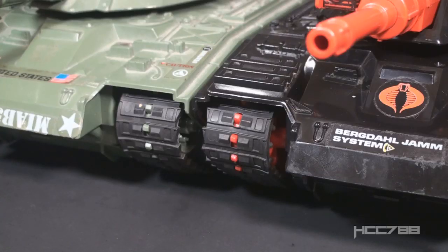I don't know if this is coming out on camera, but the color on the Mobat treads is darker than the CAT treads. The Mobat treads are closer to black, and the treads on the CAT are dark gray.